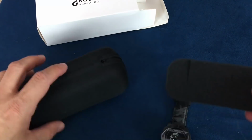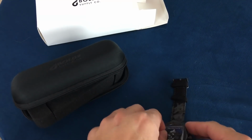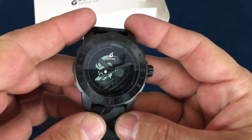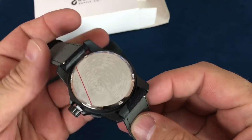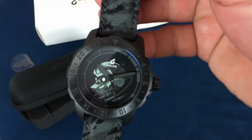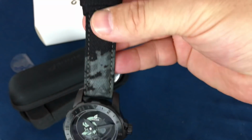All right, so this is a special edition of the Explorer GMT2 called the Space Chimp. And I just thought it was cool. I liked the two-tone on the strap, got quick release. I don't know much about this other than it's cool. I think that one's really cool.